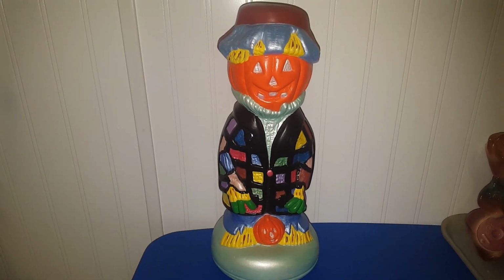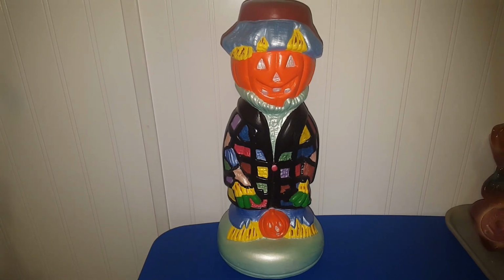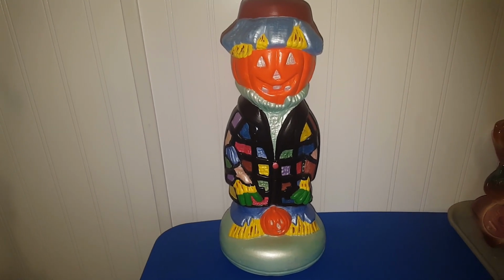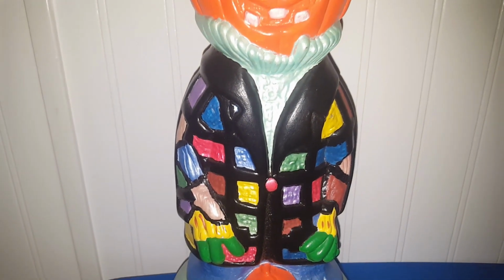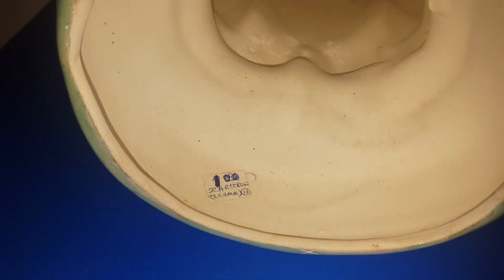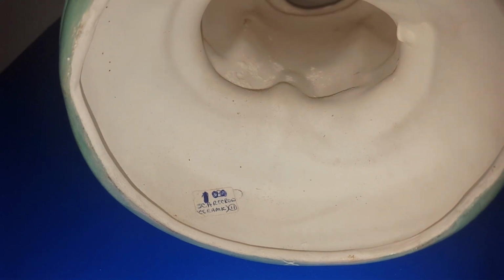I know I'm a little late in the Halloween game, but look at this guy. It's a ceramic scarecrow figure, hand-painted, probably in the 1960s, 1970s. And look, it looks like he's wearing an Afghan coat. I mean, if that doesn't scream 1960s, I don't know what does. And he was only $1. Can't say no, especially at an antique mall.